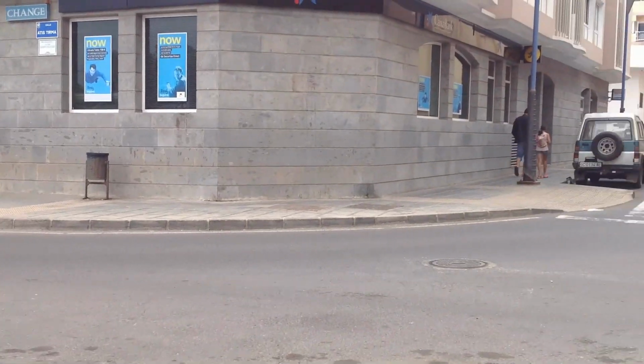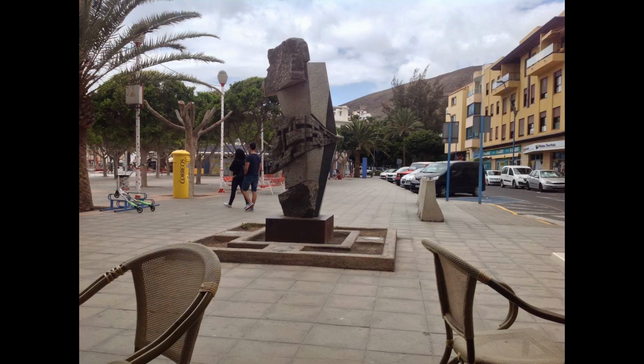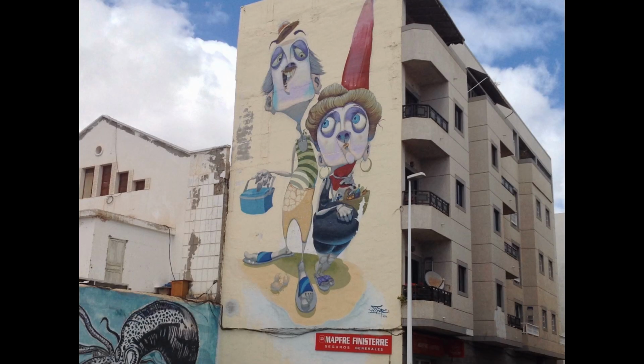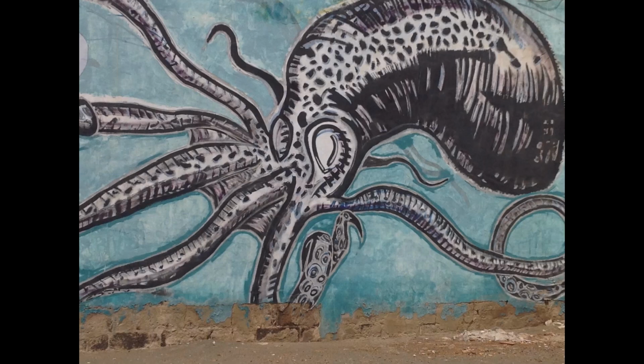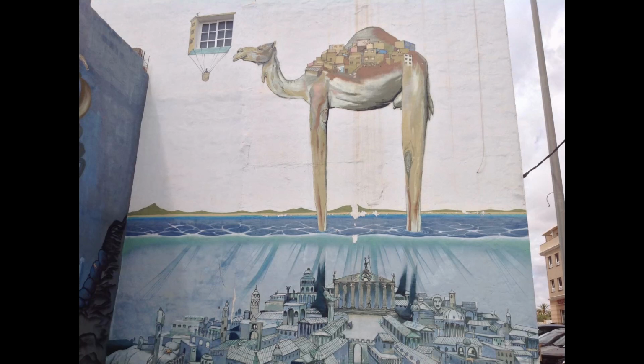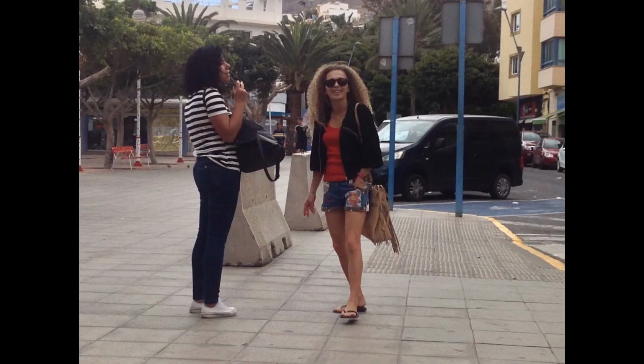Yeah, it felt a nice comfortable place to spend a little bit of time and enjoy. But what then did surprise us is that they're really keen on their artwork. So here we are, this is the first artwork that we noticed. A couple going to the beach, nice cartoony style, and then the octopus and the camel with the amazing city beneath it. So it was lovely to be in a place where artwork was encouraged in that way.